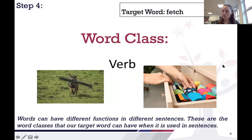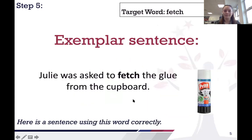Now, as we know, some words can be used in different ways in different sentences. But fetch is just a verb. It's not any other type of word. What's a verb again? Can anybody remember? Tell somebody in the room if you think you can remember what a verb is. Brilliant, well done. So a verb is an action word. So fetch is an action word. It's something that somebody does.